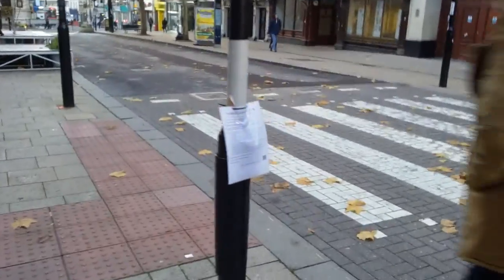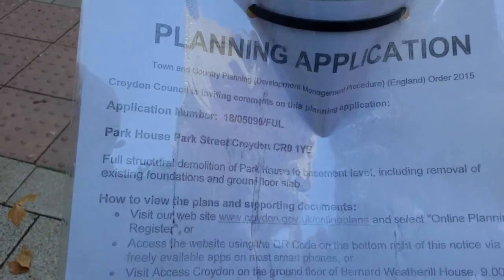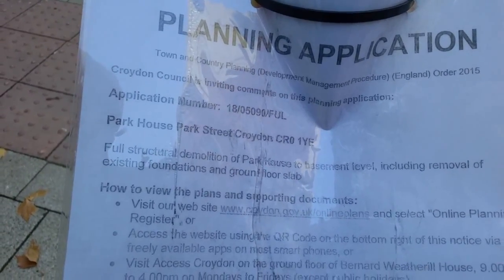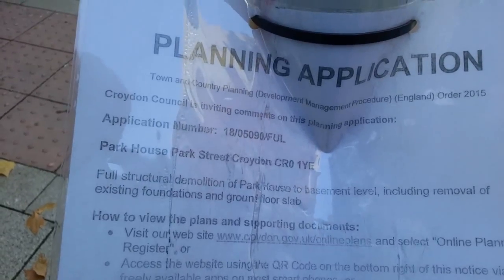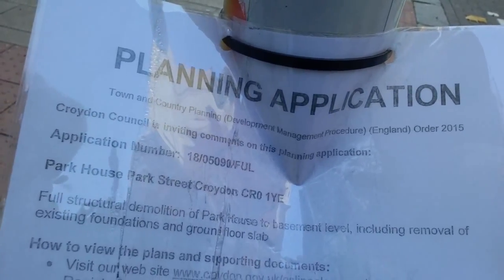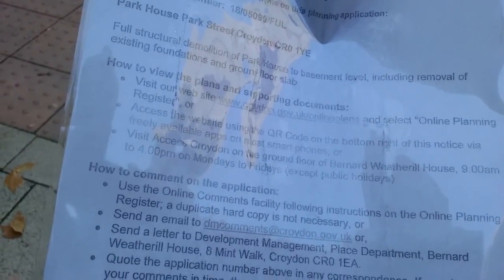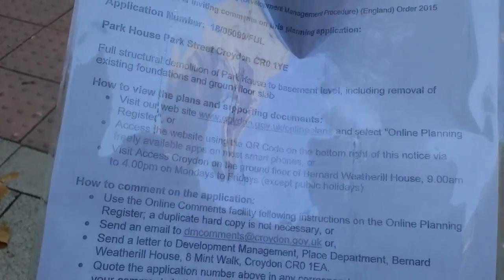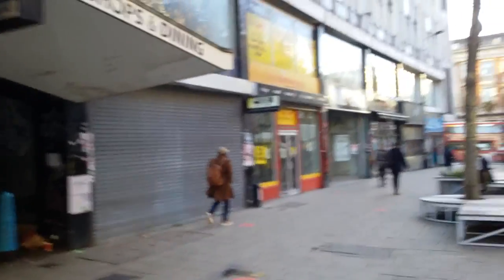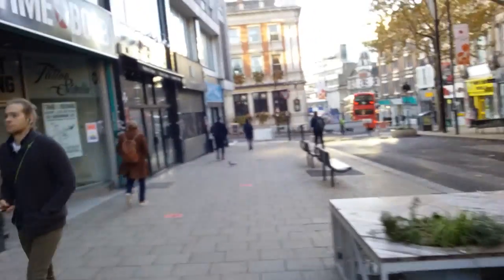There's a planning application here, so... Structural demolition of Park House, so I thought they were going to keep that. Remove some foundation and ground floor slab. Yeah, on the website they said they're going to keep Park House and convert it, but it says on there they want to knock it down, so... The information's on there anyway, at the end of this video I'll put all the information on there.